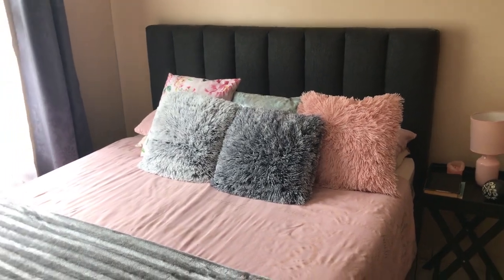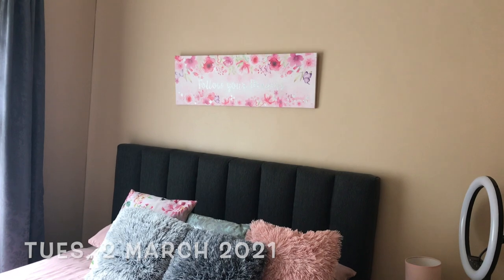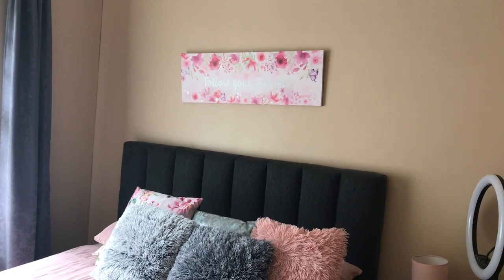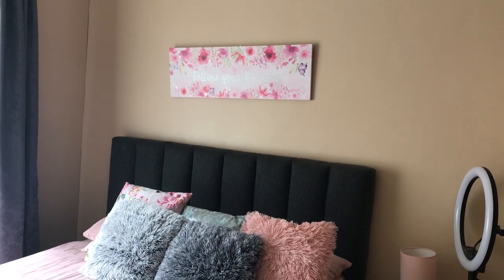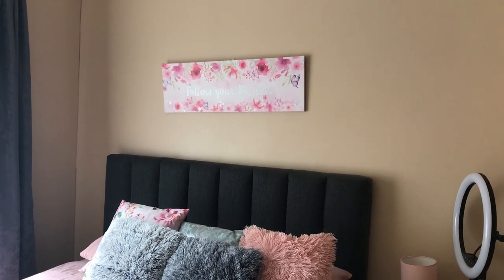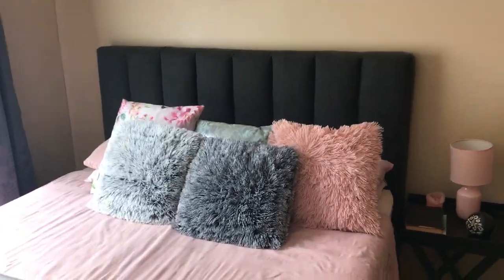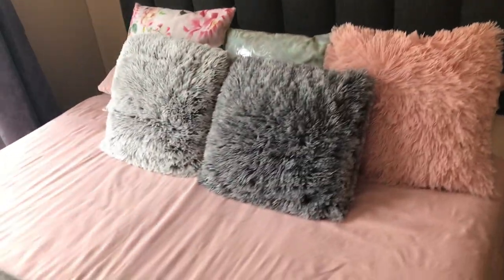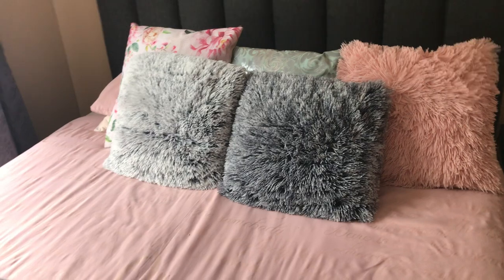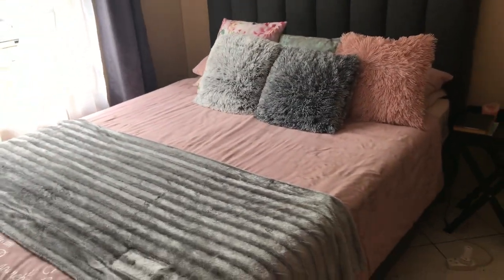Okay, so this is my space, right? That frame I got, I can see it be like a portrait or pictures, I don't know, but I got it from Sheet Street, and the three cushions, these ones, I got them from Sheet Street as well, except for the two, they are from China Mall. And the bedding is very old, guys.